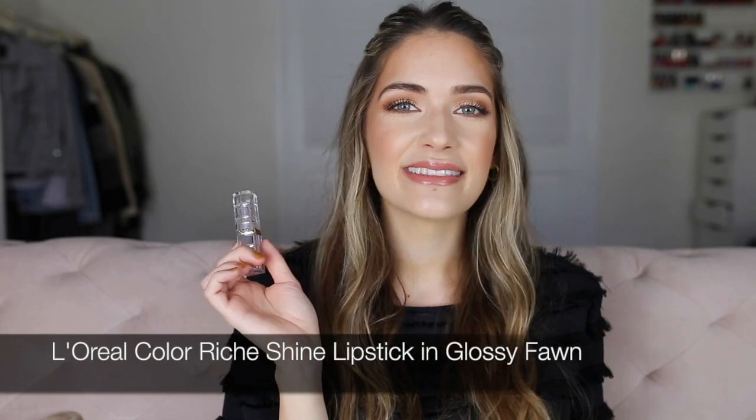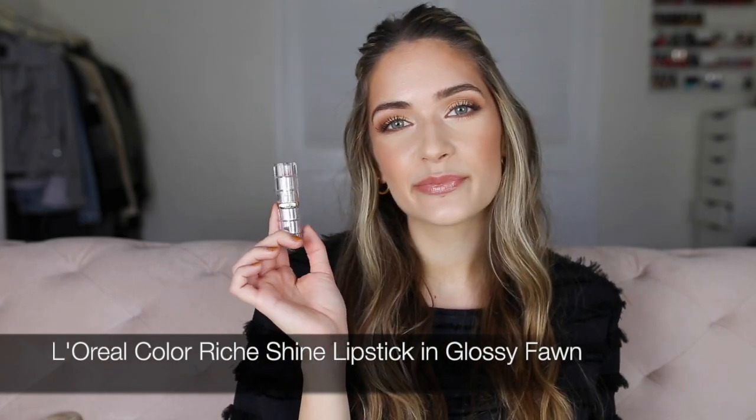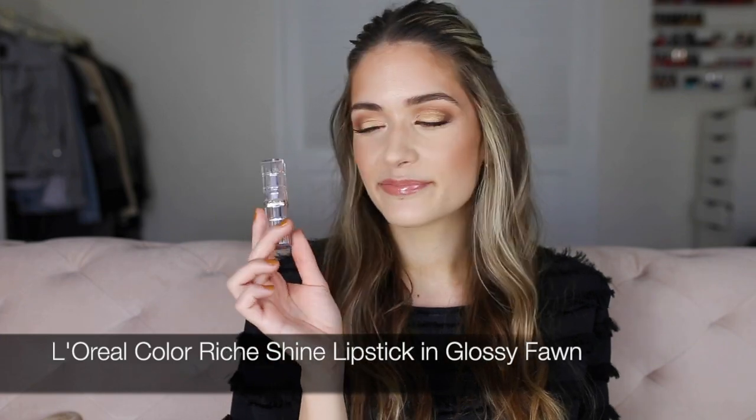If you guys know the 411, but I'll let you know what these are called so you can help us out. They're the L'Oreal Color Reshine lipsticks. This is the shade 900 Glossy Fawn. And like I said, I bought this 2 years ago, and for some reason now it's gaining popularity. This specific shade, though, is gaining popularity. Mine has a little hole in it.